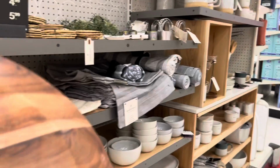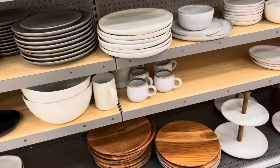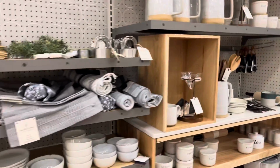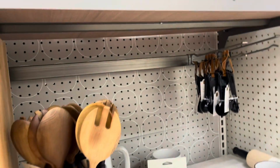I don't know if I like this one or the one I have. This one's $11.99. Not bad. Do I like this? What do you guys think? Which one's cute? This one or that one? Let me know in the comments down below. But yeah, guys, we also have these wooden spoons, $8.99 for a pair of two.